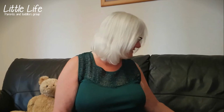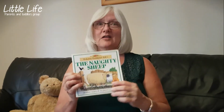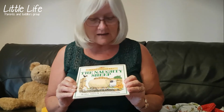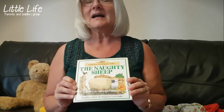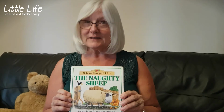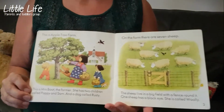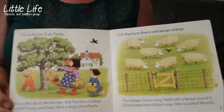Brilliant, everybody. Okay, well, on to our story this morning, and it's called The Naughty Sheep. And this story is by Heather Amory and Stephen Cartwright. And some of you will know these stories, because on each page there is hidden a little duck. And I'm wondering if you can spot the duck before I can spot the duck, once I've read the bit on the page.